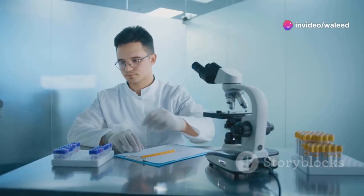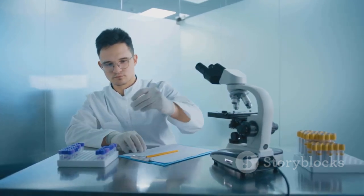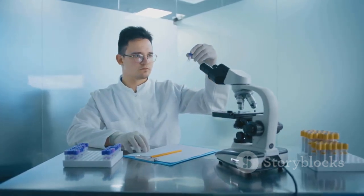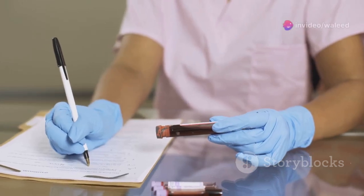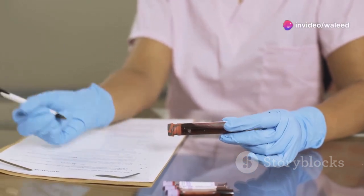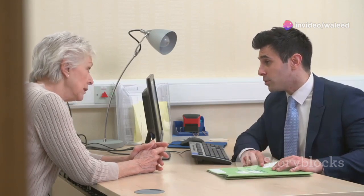A genetic test can also be done to confirm the diagnosis by identifying the mutation in the UGT1A1 gene. It's important to note that Gilbert syndrome is often diagnosed incidentally during routine blood tests. This is because the symptoms are usually mild and may not prompt people to seek medical attention.